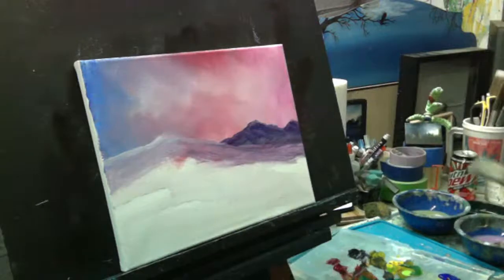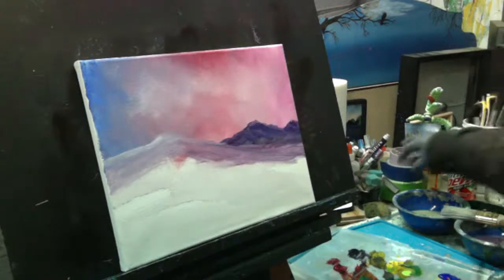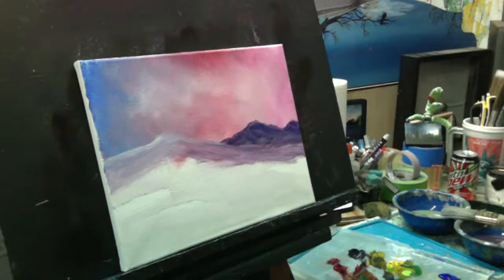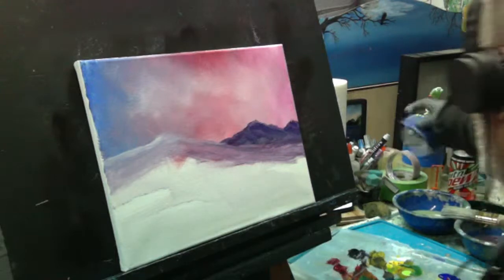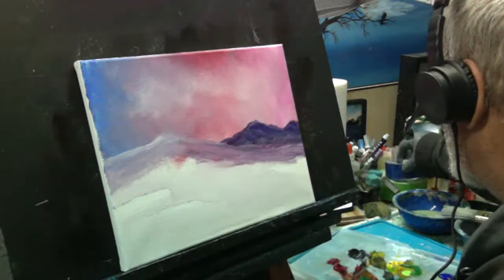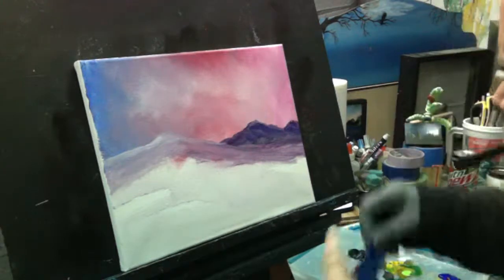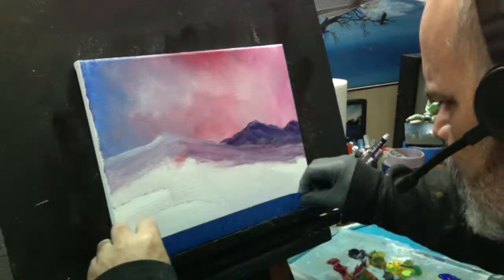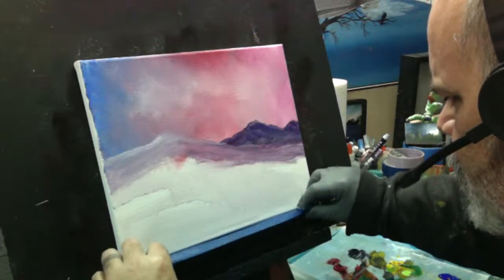I did another painting a little while ago. Didn't realize that I had spread the black down to the bottom of my easel. That's just peachy. How am I going to fix that? It's not where my brain was going.